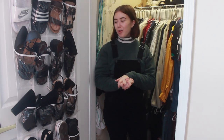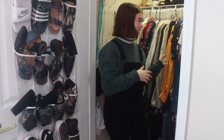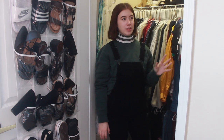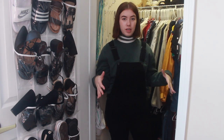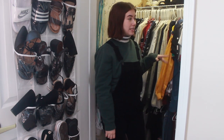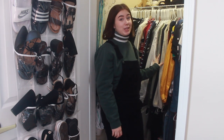Okay, so now we have moved over to my closet. Like I said, it is a closet that you walk into, but there's not very much rack space. It's probably only about the same length as my clothing rack is of what's in here, and then a small extension of that I put skirts on. And I definitely need to get rid of some of this stuff because it's just really all packed in here.